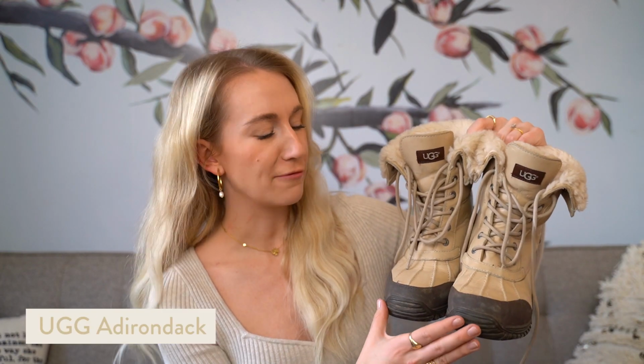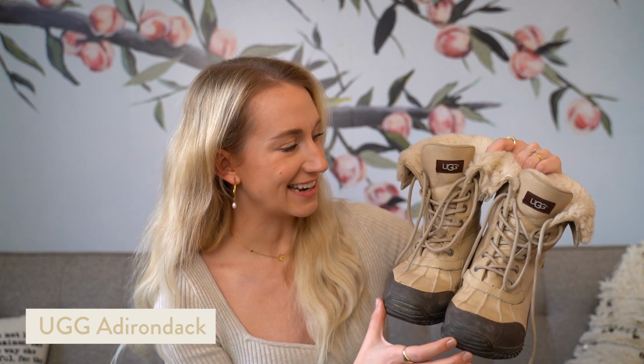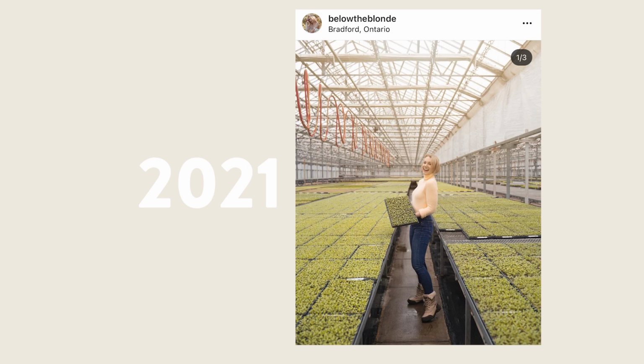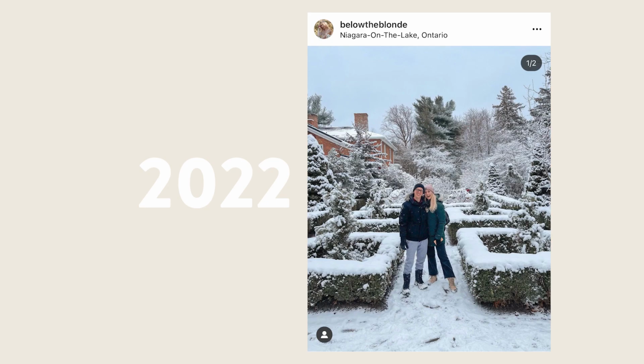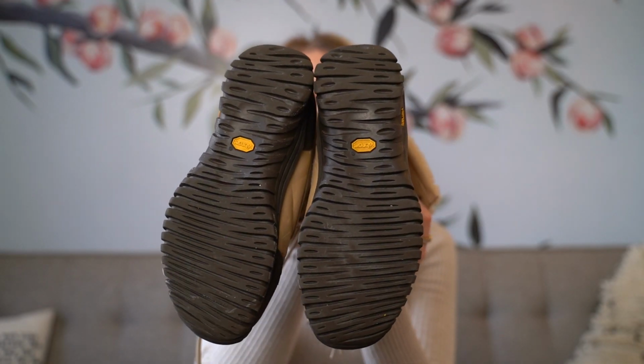This first pair of boots I've had for some years now, a few years I believe. This is the UGG Adirondack boot, and I decided to go with this really beautiful cream color. Now these are absolutely incredible whether you are trekking through snow, slush, even just water. They are waterproof up to a point. They have a really amazing tread, and I highly recommend these boots if you are going to be somewhere in inclement weather.